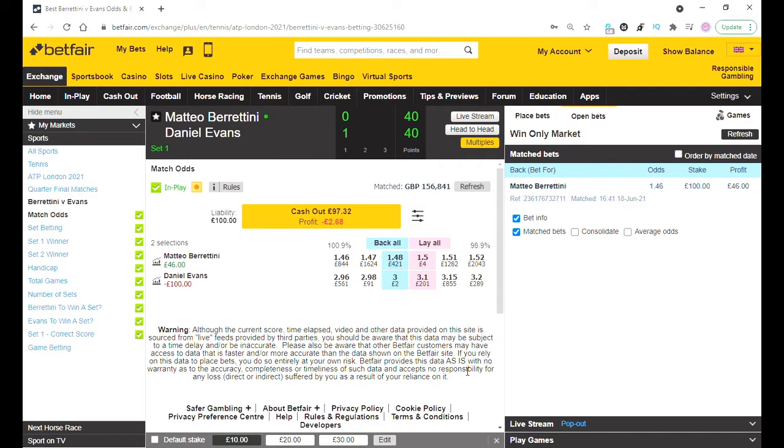But the strategy itself, backing the favourite, is basically that you're backing the favourite knowing that they're going to take a winning position at some point in the match and being ready to capitalise when they do take that winning position. By capitalise I mean, like I just said, you'll be trading out for a profit at that point. Now there are specific times in the match where you want to back the favourite.